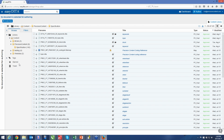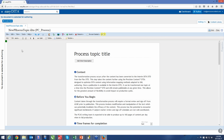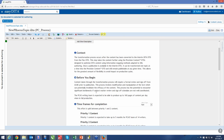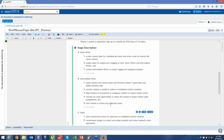Let's actually, I wanted to start from here. So we'll bring up this particular topic here. And so what we're looking at here is our custom precision content interface, where we have specific controls for being able to apply and add content. We can see each block of information has a specific icon assigned with it, which indicates what type of information that particular block of content is structured around. And then, of course, with content such as process, we have a very full set of semantics to help organize this content and guide the author in creating this content.